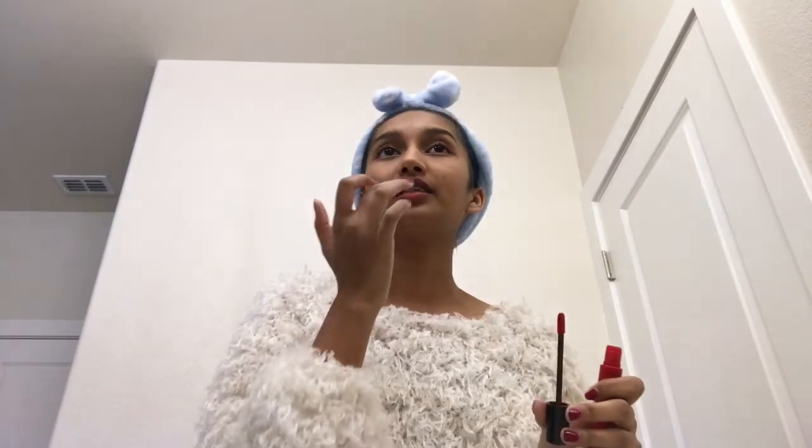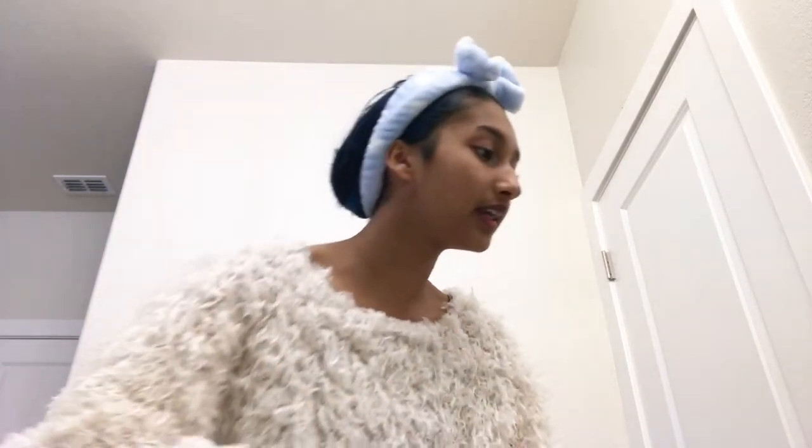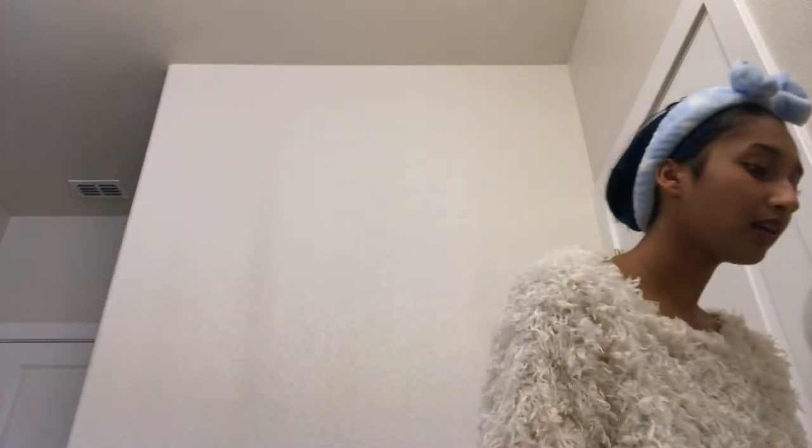However, this is not going to be the only lipstick color that I have. This is going to be the base. I'm trying to fill in more of the inside of the lip. So as you can see, it is pretty light. I can't see it on this phone, but if I put it into the light, it's like that. Pretty good. 21 minutes, oh my god.